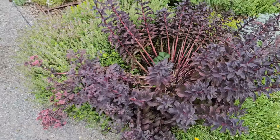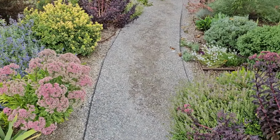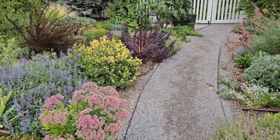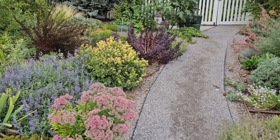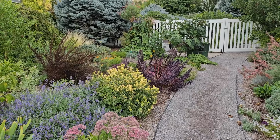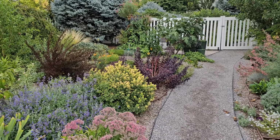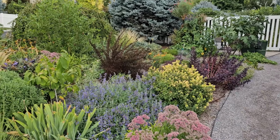Now, one thing that it does do is even though it falls open like this, it will leave just a gorgeous color all the way through the end of the season. I usually end up cutting these back around November when I cut everything else back, but until that time, it just leaves a nice pop of color while everything is starting to die back.